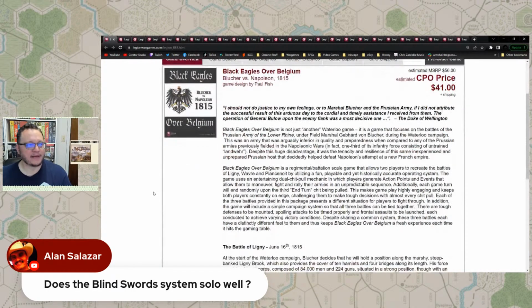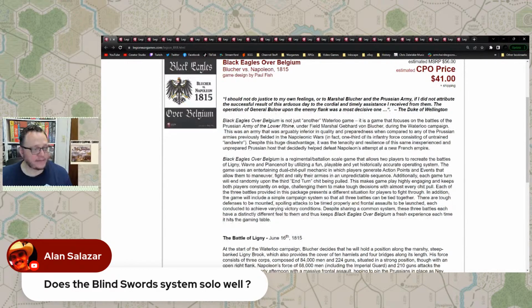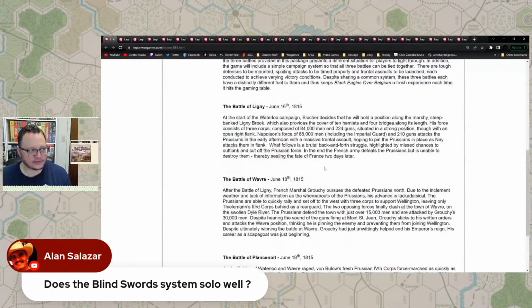Black Eagles over Belgium. So at first I thought this was the Prussians invading Belgium, or the Germans invading Belgium, but it is not. It is 1815. So this is going to be the Prussian battles between the Prussian army under Blucher and the French army under Napoleon. This is regimental battalion scale, so it gives you Ligny, Wavre, and Plancenoit. This looks kind of interesting, actually. Designed by Paul Fish, who's another person that I'm not particularly familiar with.